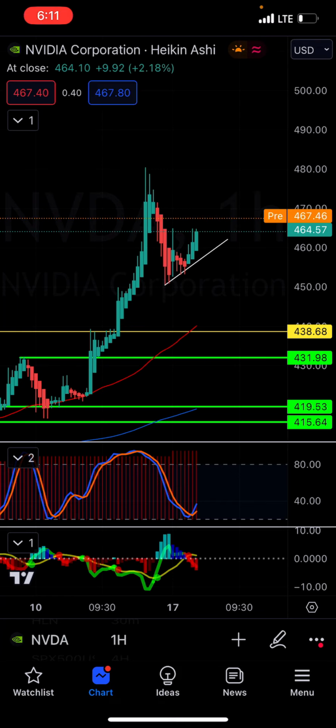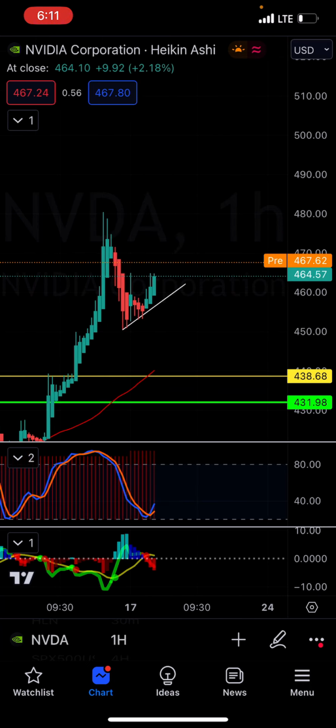I think SPY is going to drop with the potential to drop $10. Amazon, I think, is going to end up at 130 at the end of the week. Shop at like 66. And I think NVIDIA can squeeze to like 500 by next week. We'll see.